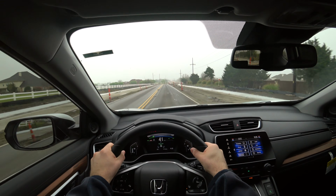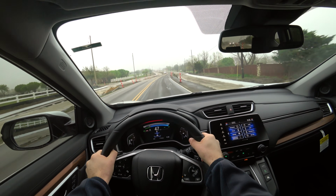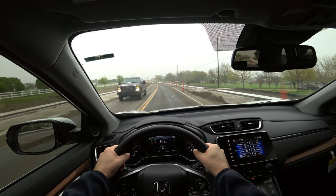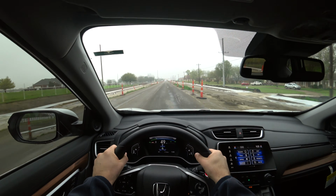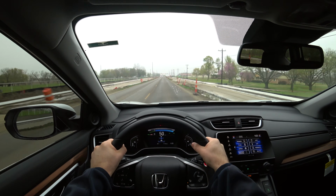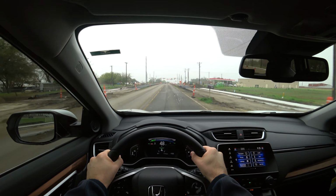Now, I just put it in sport mode. Got red up on the dash there. A little bit more responsive. You can kind of hear a little bit more buzz from that powertrain as well. And I don't want to do too much sport mode because I kind of just want to drive normal and see what our efficiency is. But let's get on it again. And you can feel the torque come out of this CRV Hybrid.